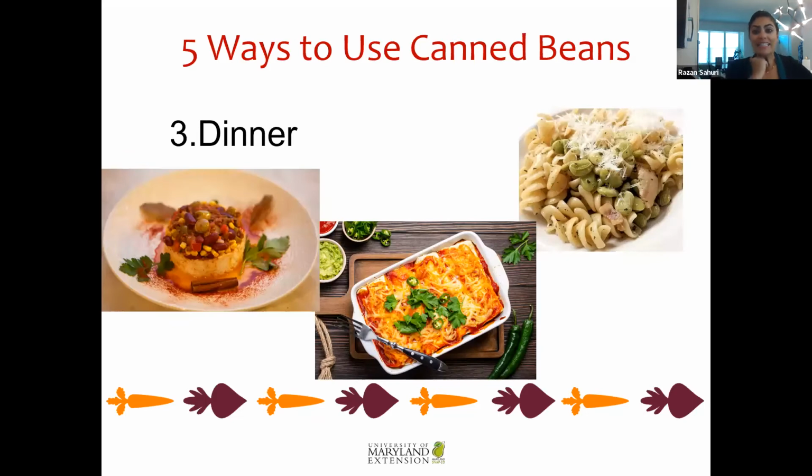The third is dinner, and again, you can add it just to your regular dishes. So for example, you can add it to a pasta dish, and you're going home today with a pasta recipe that has beans. Or you can have it as the star ingredient, like for example, the enchilada casserole that you see in the middle. That's also a recipe that you're going home with, where there's no other protein, it's the main ingredient, and it's filling, and so easy to make as well.